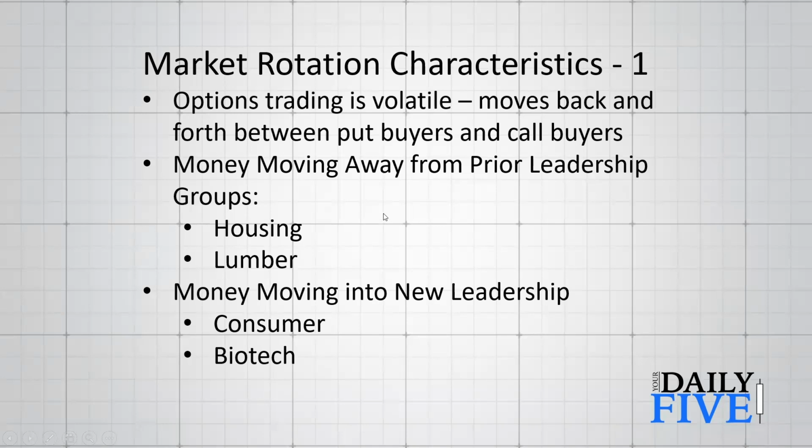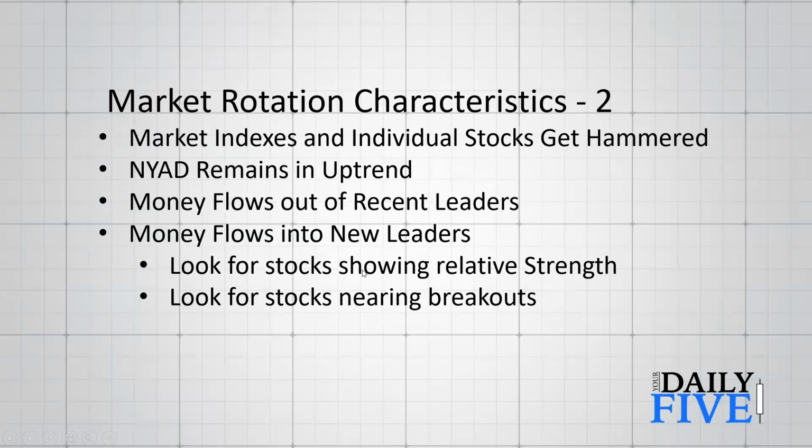Now, market rotations. Let's do this in 2 parts. First thing you want to look at is options trading. It's volatile. It moves back and forth between put buyers and call buyers. It's hard to make sense of things. Some days look pretty good when the market's going up. Some days look pretty bad when the market's going down. And next thing you know, things are changing. That's because money is moving away from prior leadership groups. In this case, I'm going to highlight recent leadership, such as housing and lumber. However, if you look closely, money is also moving into new leadership, which at the moment seems to be consumer and biotech.